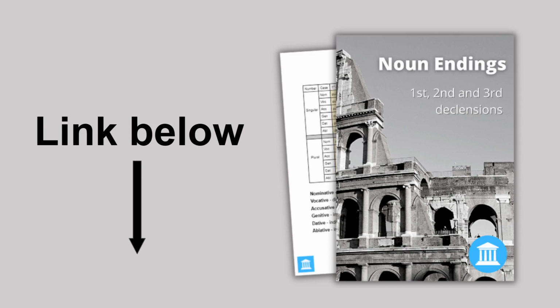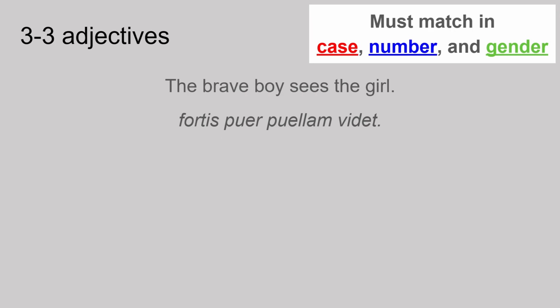Remember that adjectives have to match in case, number, and gender, so our adjective has to change its ending depending on what role the noun it describes is playing. So, to make your adjective match a masculine noun, like puer, you follow the third declension masculine and feminine table of noun endings. Here's where it gets tricky. If fortis can describe masculine and feminine nouns, how do we know the boy is brave and not the girl? For this, I need to know how the endings change in the case it's in.